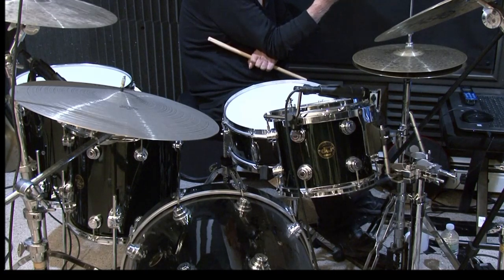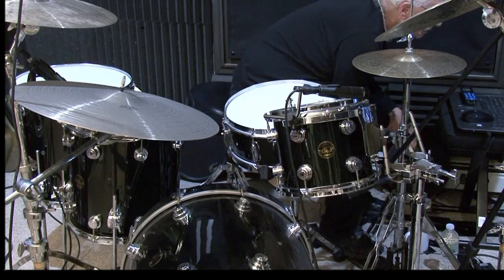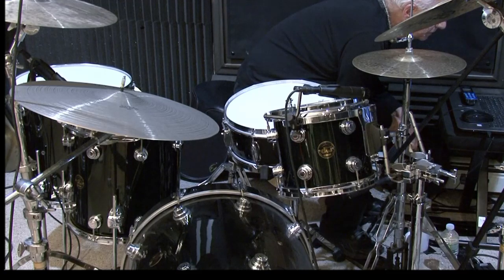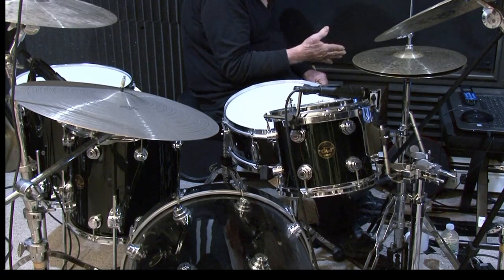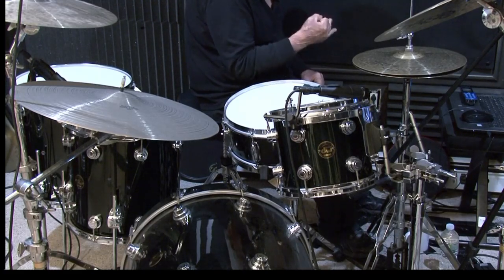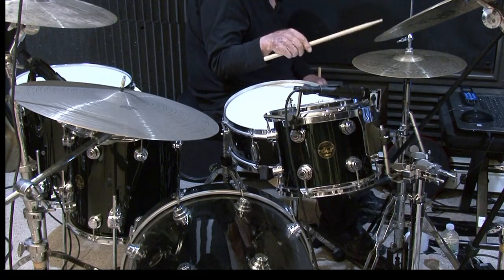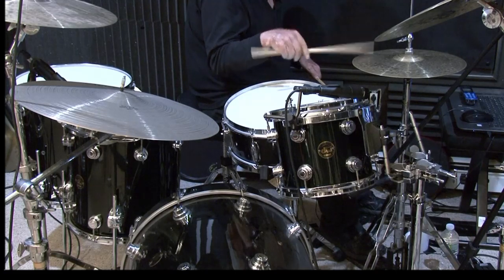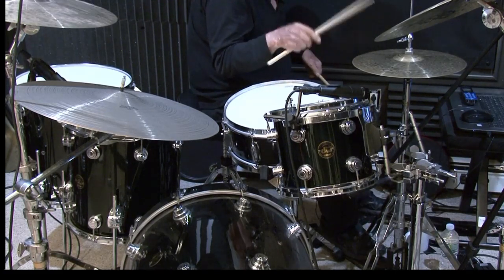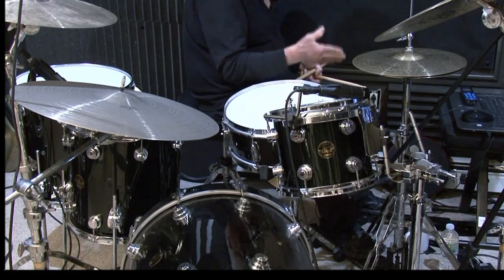1, 2, 3, 1, 2, 3, 1, 2, 3, 1, 2, 3, 1, 2, 3. How many quarter notes did I just play or count? How many did I count? That's absolutely correct. 3/4, 5 times is 15 quarter notes, correct? That's 5 measures of three quarter notes. 6, 7, 8, 9, 10, 11, 12, 13, 14, 15. Got it? 15 quarter notes.